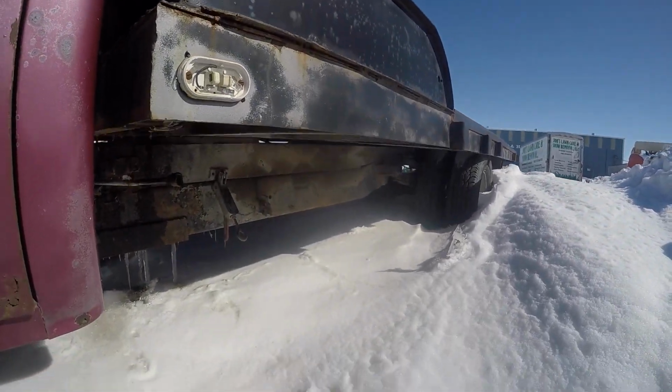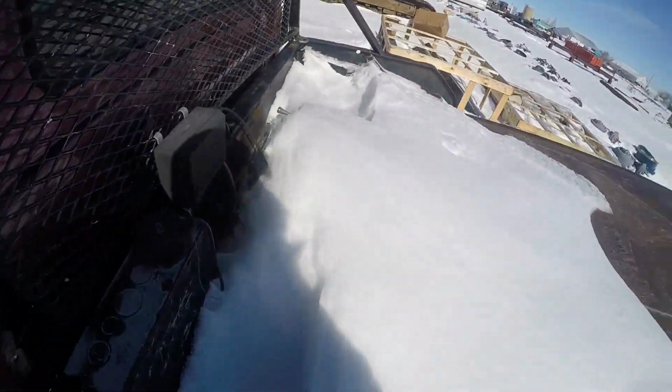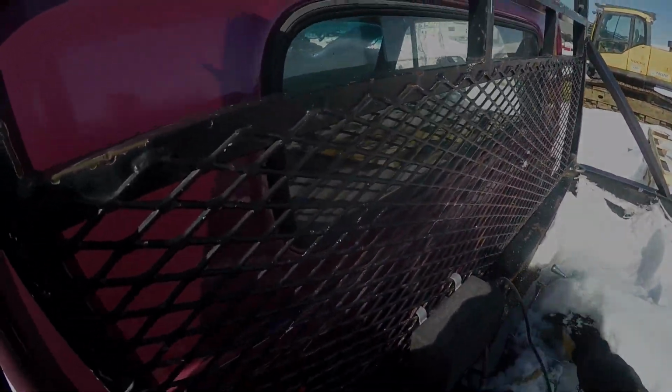A 16-foot tilt deck. Little electric winch. I don't even know how many pounds it is.